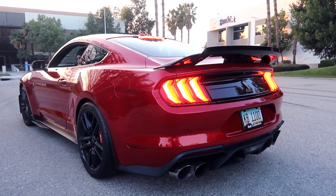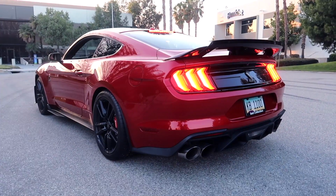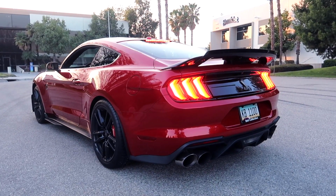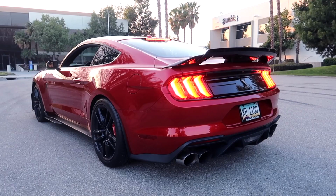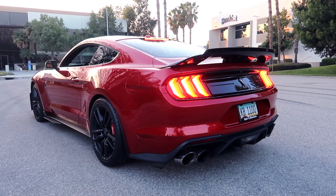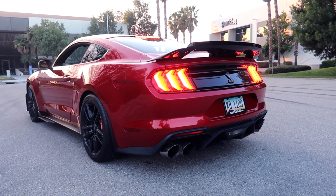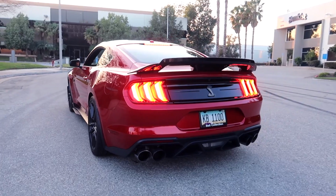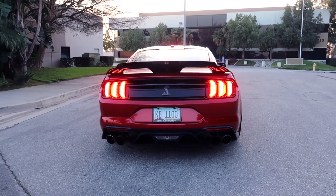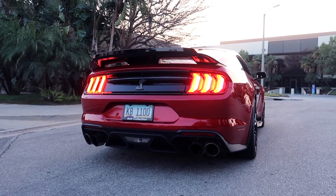One of the coolest things about this 2020 Shelby GT500 is the active exhaust. There are 4 modes that you can activate: quiet, normal, sport, and my personal favorite, track.